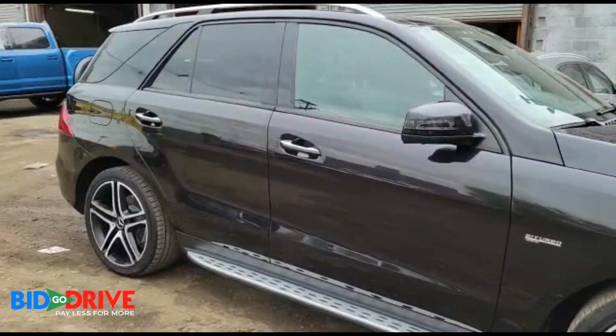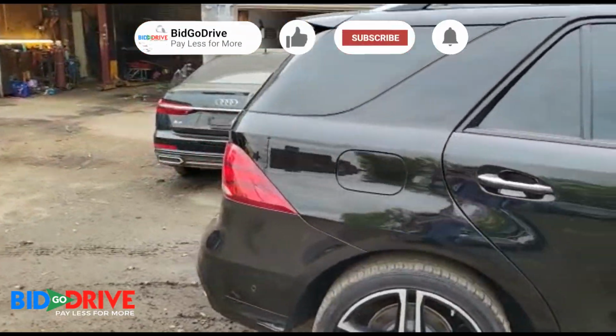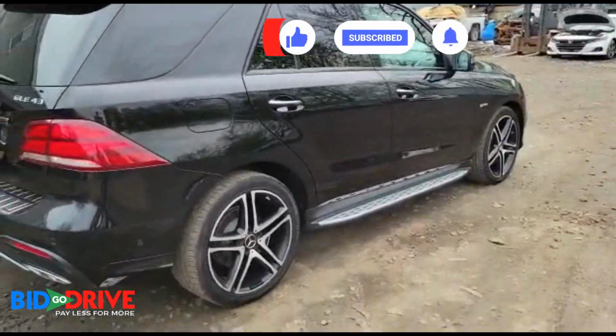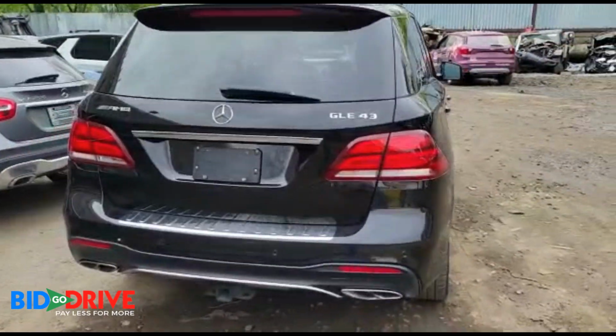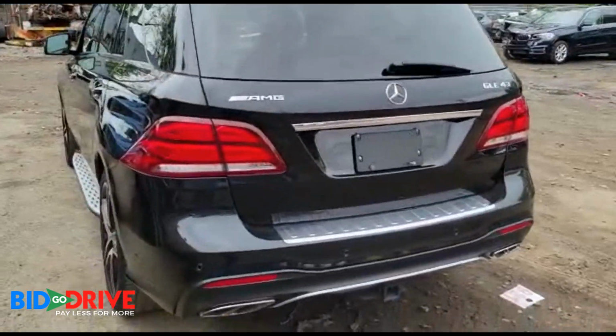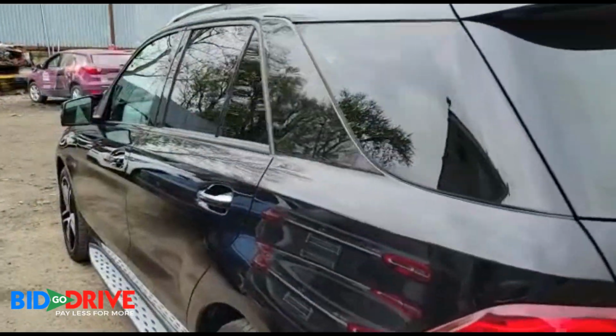2018 GLE 43, repaired collision. Had damage to the rear bumper and hatch. The vehicle has been completely repaired. As you can see, it's in excellent condition.